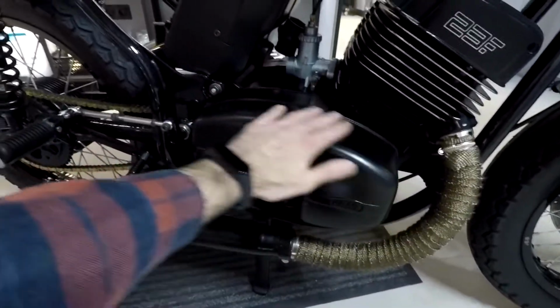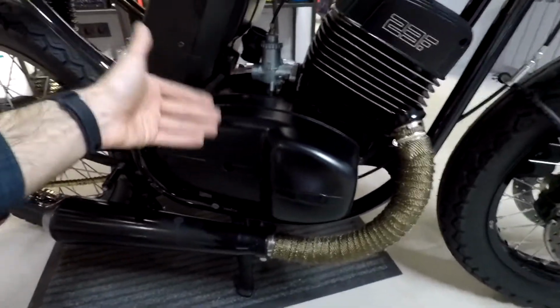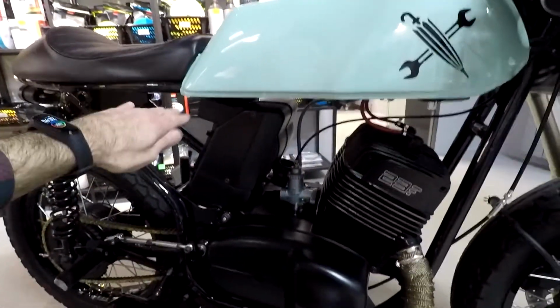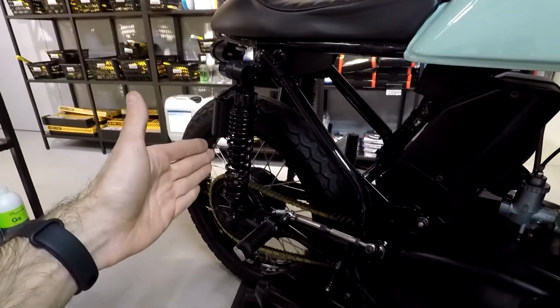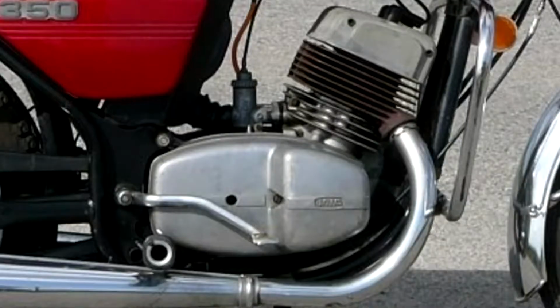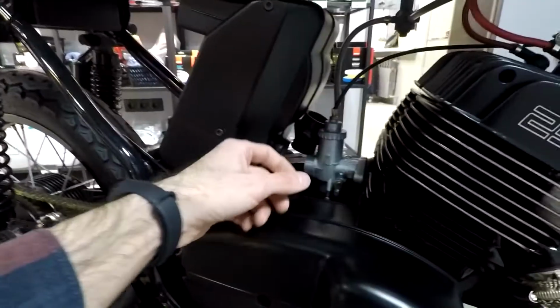So the owner did powder coat this engine in black to make it blend into the bike, because the frame itself is black, the hubs, the rims are black, the shocks are black, the seat is black, the front light is black. So leaving it bare aluminum, like gray, would be a genuine mistake.